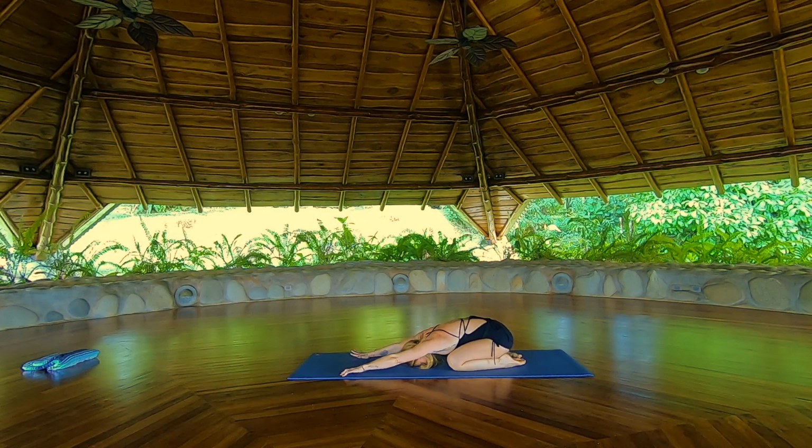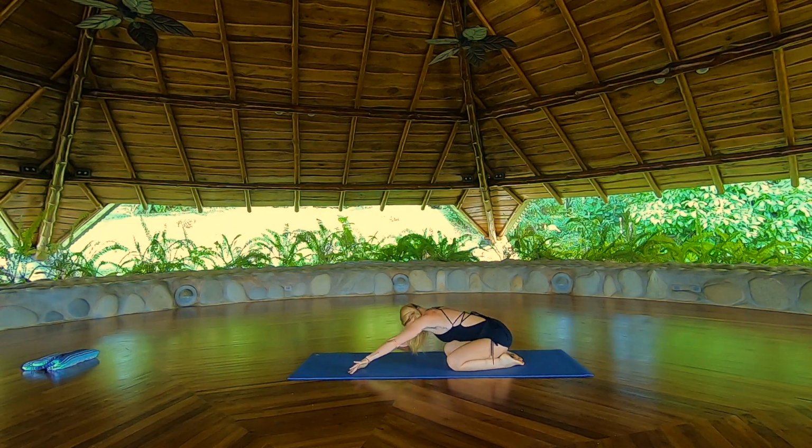Okay, yogis, let's begin in child's pose extended. Bring your bottom back towards your heels, stretch your arms in front of you, and get nice and long through the side body. Take a moment to shift and wiggle from side to side, allowing some more opening in the shoulders.